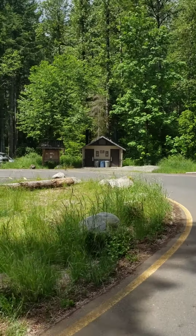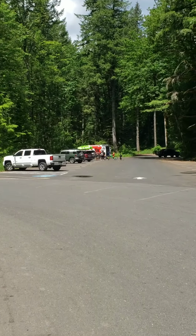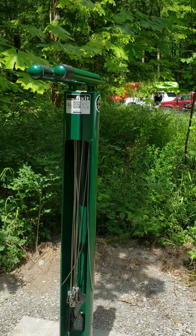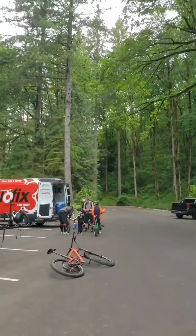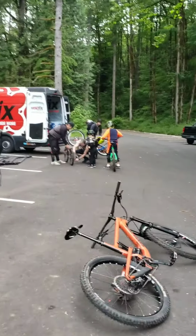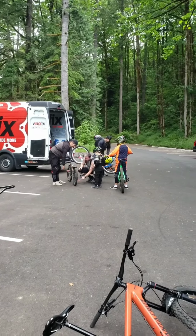There's a bathroom right there and plenty of parking. Got a little station here for bike tools too. Little fix-it station, that's kind of cool. Trying to get one more bike ride in here before it starts raining. We're leaving Mount Hood Village tomorrow, and it's off to the next RV park.